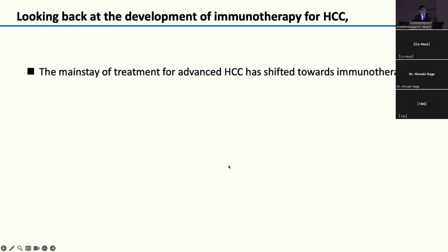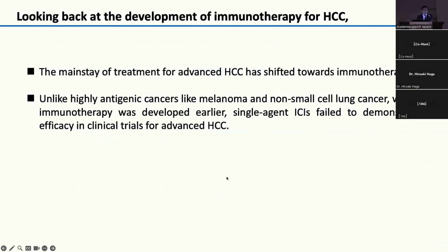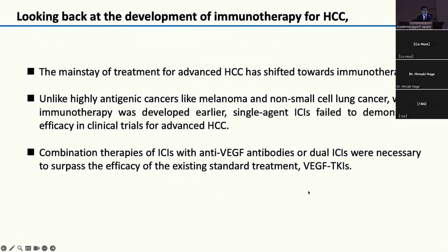Looking back at the development of immunotherapy for HCC, the mainstream of treatment of advanced HCC has shifted toward immunotherapy. But immunotherapy was developed earlier for highly antigenic cancers like melanoma or non-small cell lung cancer, so HCC was a little bit behind these malignancies. Single-agent ICI failed to demonstrate efficacy in clinical trials for advanced HCC, so we have to remember this point. Also, combination therapy of ICIs with anti-VEGF antibody, or dual ICIs, was necessary to surpass the efficacy of existing standard treatment such as VEGF TKI.